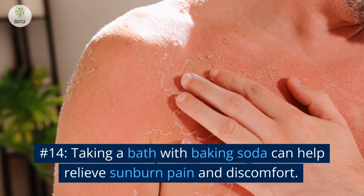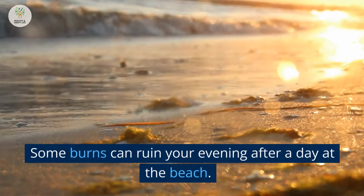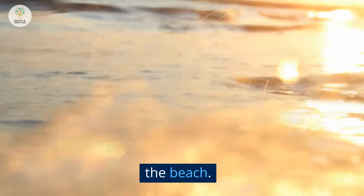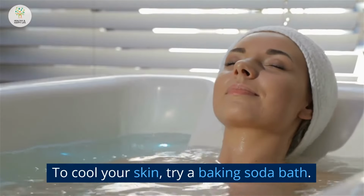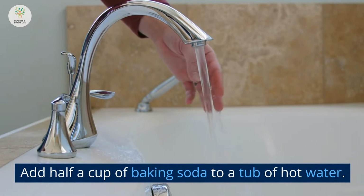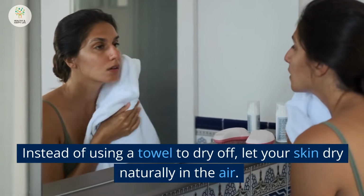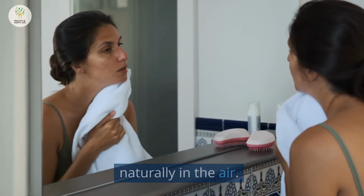Taking a bath with baking soda can help relieve sunburn pain and discomfort. Some burns can ruin your evening after a day at the beach. To cool your skin, try a baking soda bath. Add half a cup of baking soda to a tub of hot water. Instead of using a towel to dry off, let your skin dry naturally in the air.